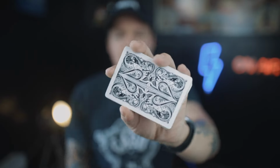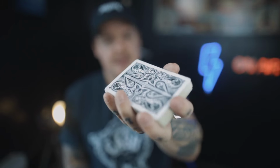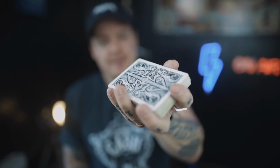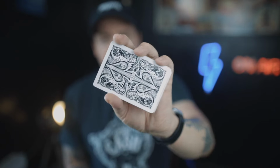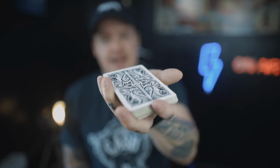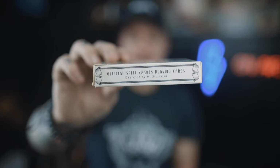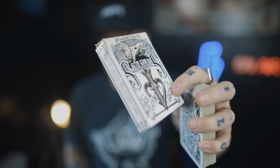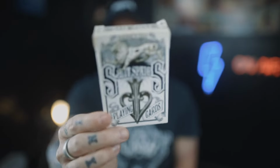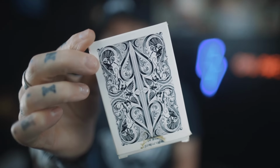They're printed by the USPCC, but I don't know what they did to these cards. But when people describe cards as feeling and spreading like butter, to me, they are always describing the David Blaine Split Spade Lions. Also, shout out to the designer Mark Stutzman, who is responsible for designing all of David Blaine's cards, including the Gator backs. He's an incredibly talented designer. You can just see the detail that goes into these decks.